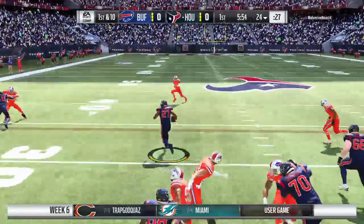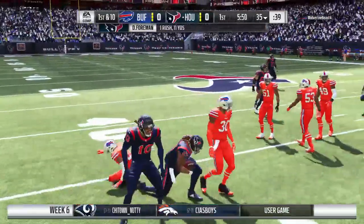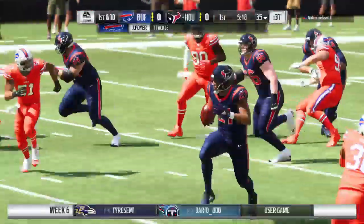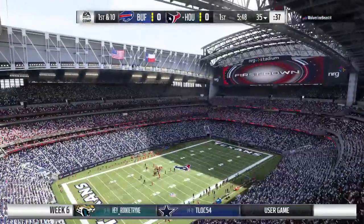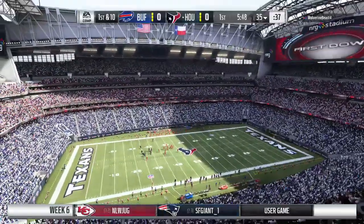Now a first carry for Deontay Foreman, who was lost to the Achilles injury last year. And up to the 35 before they're able to knock him down. The drive starting with a first down, 11 yards on that pickup. And that's a run that'll energize an offensive line. They'll take that one all day long. Fundamental breakdown by the defense. You've got to be able to make plays on the edge.